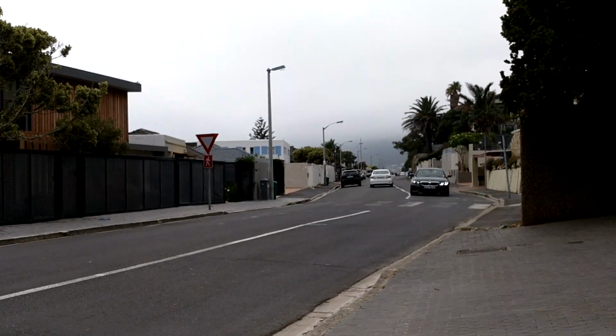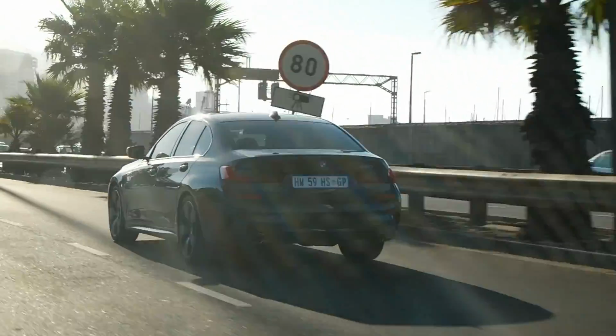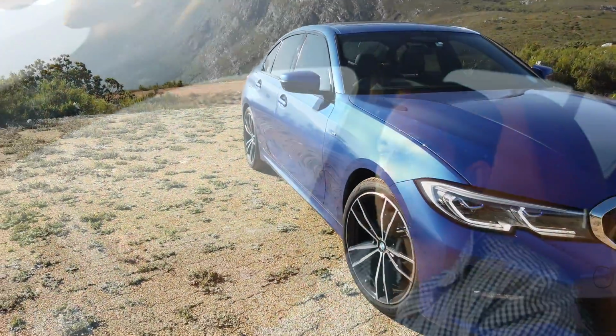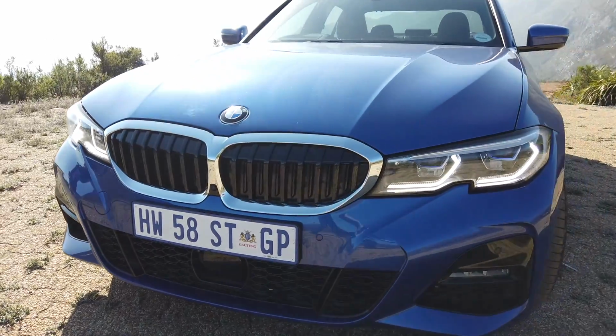All the power is mated through an 8-speed automated transmission, and it just takes a little bit of a shift down on the pedals. You're getting a great bark from the engine, a lot of noise, and it's all backed up by the feel and the road holding. If you want something which offers true sporty dynamism, the new 3 Series really feels fantastic.